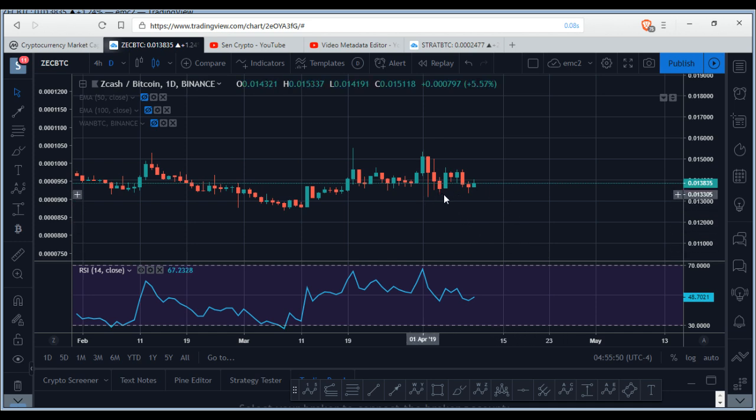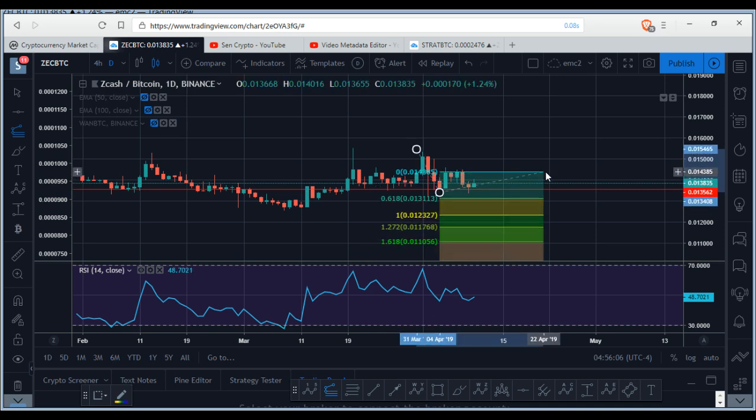It is pretty strange. But if Zcash dropped from this area of support, I'm expecting a 1-to-1 extension. I'm pretty bullish for Zcash, but I really don't want to force the price, because that's how you get hurt if you try to force the price. So let's say a 1-to-1 extension, right?